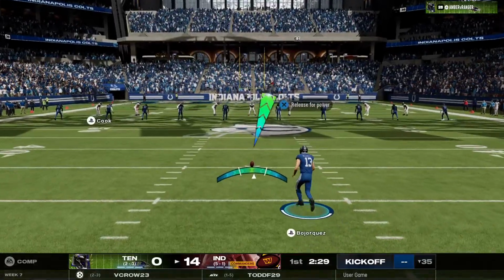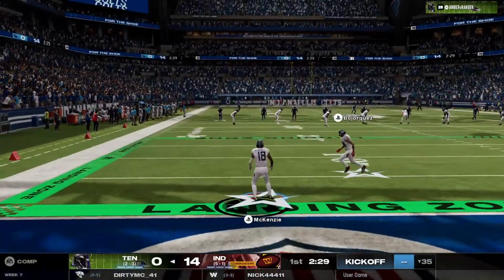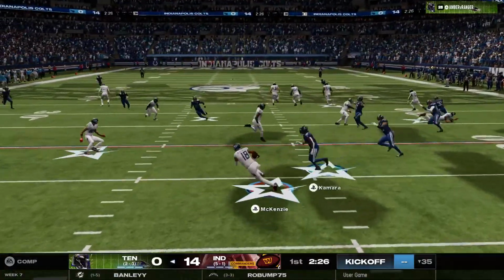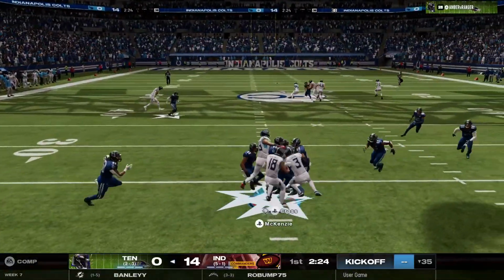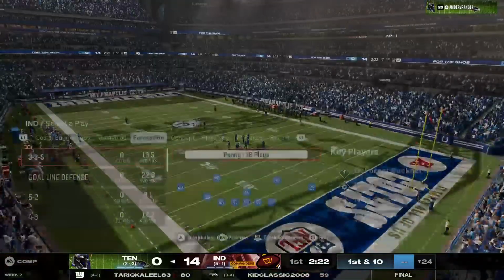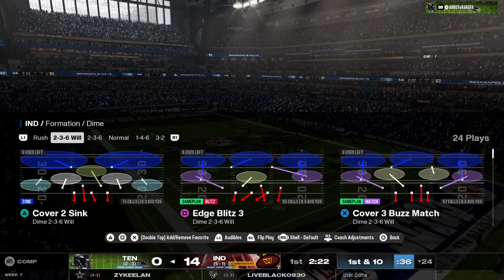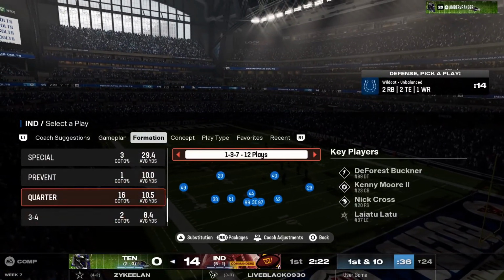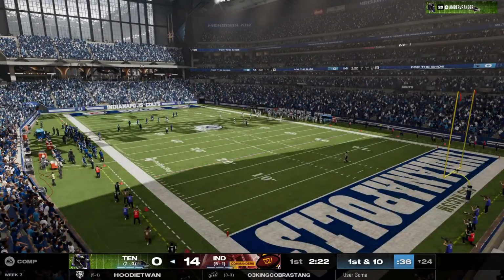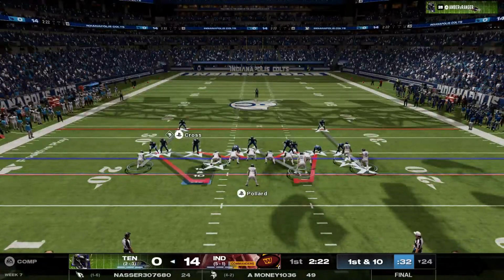The kickoff team is out on the field, and we're back to it as the kick's away. On the return, it's McKenzie. He's across the 20, taken down just shy of the 25. So here's a 1st and 10 now. They'll start from the 24.